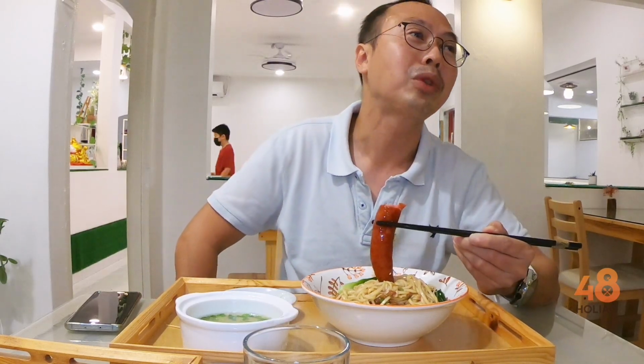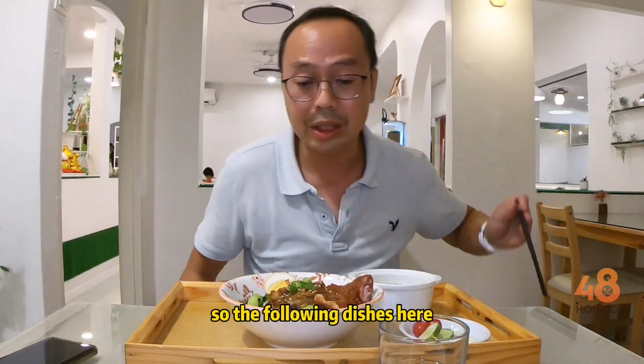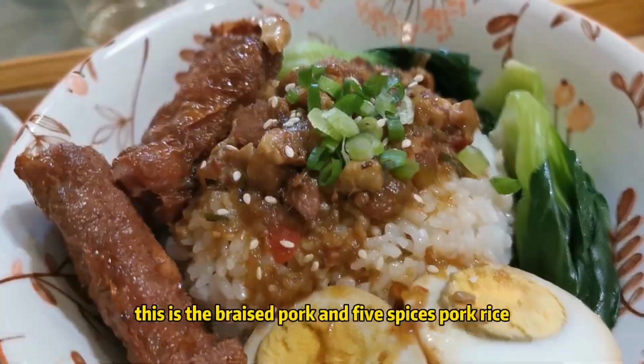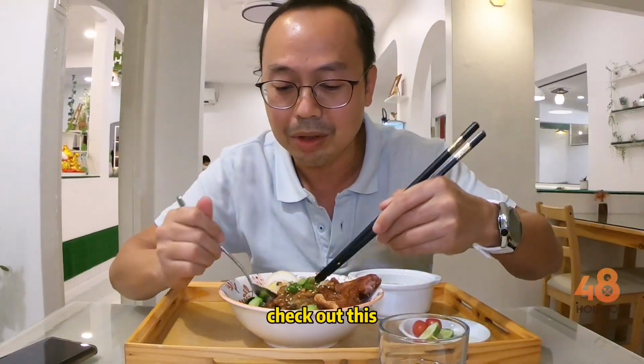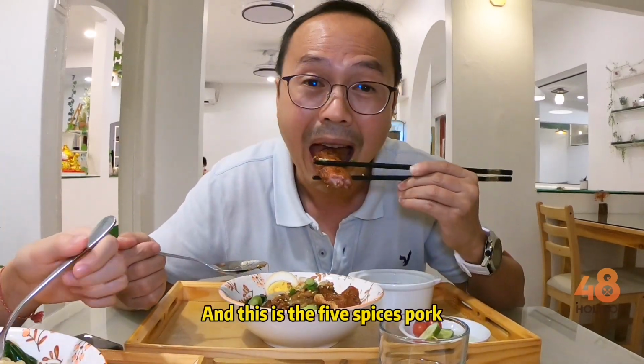Good. So the following dishes here, this is the loba and kongba rice. Check out this rice. I think it quite standardized. And this is loba. Prepare fresh upon order. This is good.